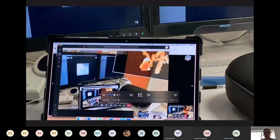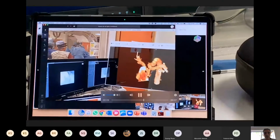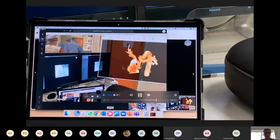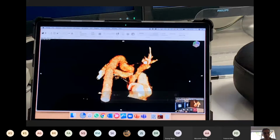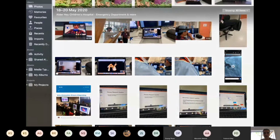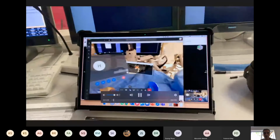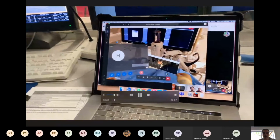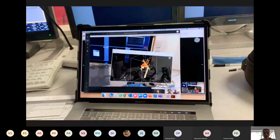So we were just trying. That's a hologram, and they were in the cath lab doing the PDA stent. This is what Fu can see with the HoloLens. And the other one is, that's Arul holding the HoloLens on his head, and he's manipulating the reconstruction for the PDA stent with holograms, moving it around.